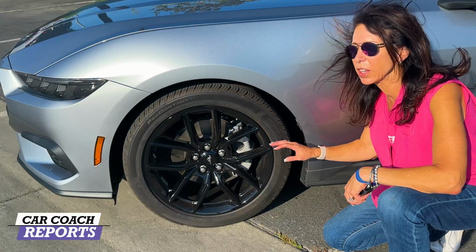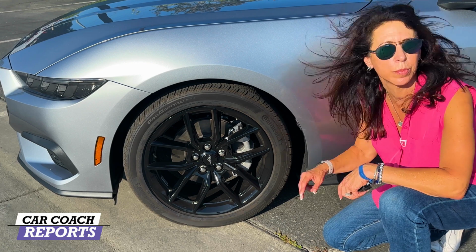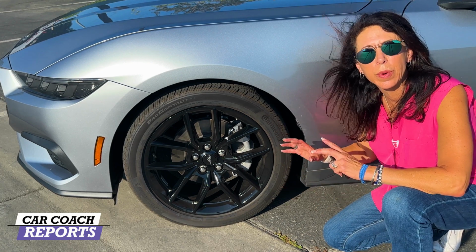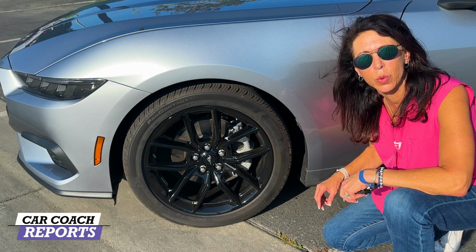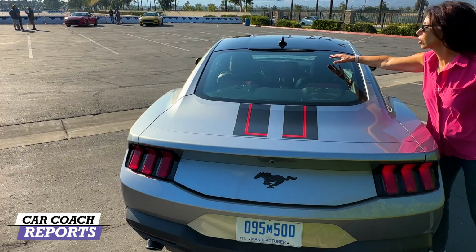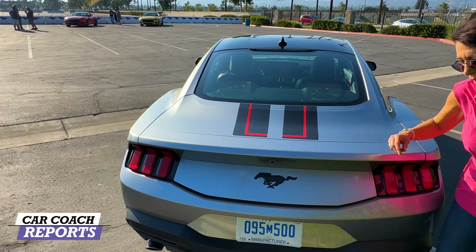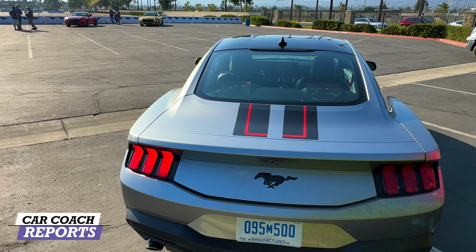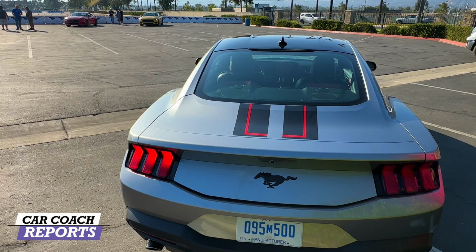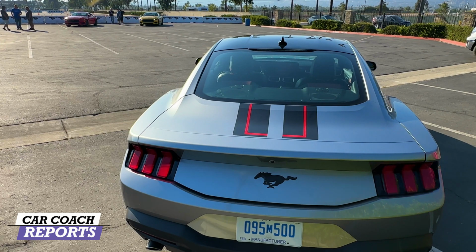vehicle. Our coupe test vehicle rides on 19-inch alloy black wheels that are on Conti Pro Contact tires, which are a bit stickier than an all-season tire, but they also give you that nice performance you want when you want to put it on an autocross course and still drive it daily. You'll notice across the back you've got these black stripes continuing and that red line continuing as well. These are the tail lights. When you approach this vehicle, it knows you are here and it addresses you, as well as puddle lamps that are the Mustang logo.